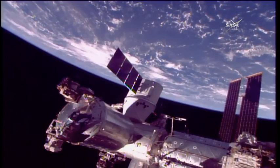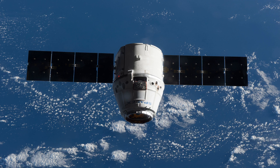The 20-foot-high, 12-foot-diameter Dragon CRS-12 vessel is carrying more than 6,400 pounds (2,900 kilograms) of science experiments and research instruments, crew supplies, food, water, clothing, hardware, gear and spare parts to the 1 million pound orbiting laboratory complex. 20 mice are also on board. This will support dozens of the 250 research investigations and experiments being conducted by Expedition 52 and 53 crew members.